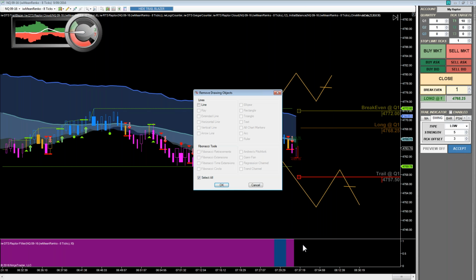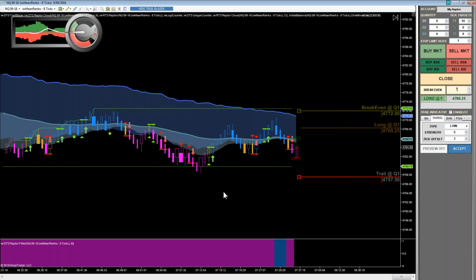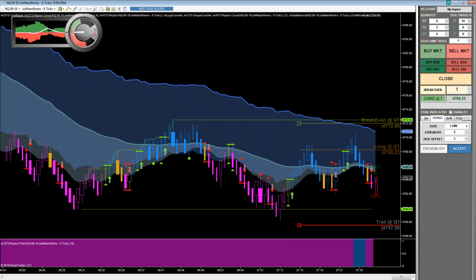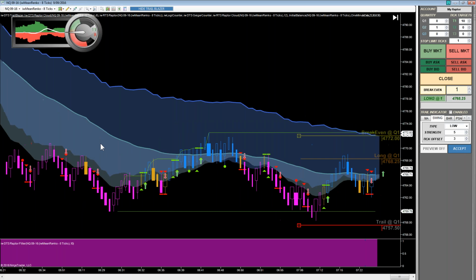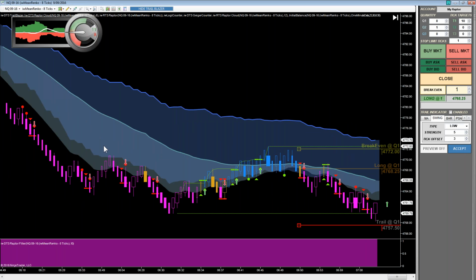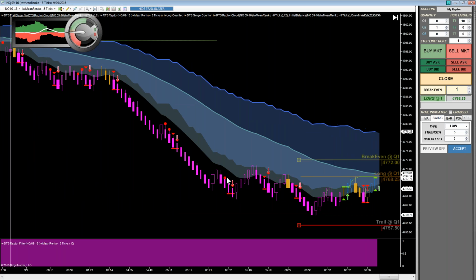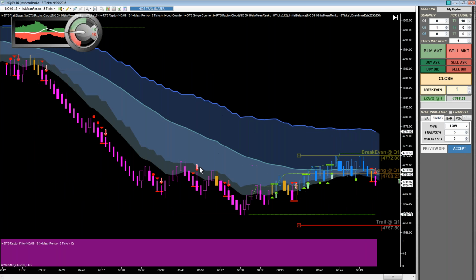Other than that, you keep your stops deeper and just try to ride out the swing or the range. It will break eventually, one way or the other. And the longer it keeps going sideways, the less influence this overnight move is going to have on the market.